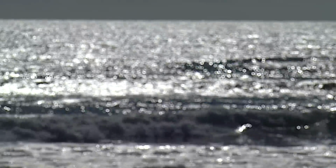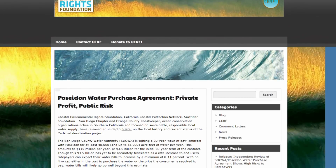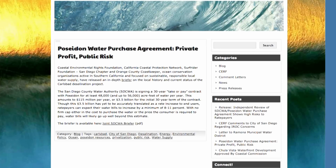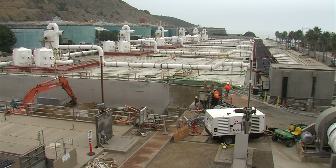Critics of the plant say the company won't be able to dilute the salty water enough to avoid harming marine life. They also accuse the project of making money for investors at the expense of ratepayers. Investors will pay for the plant, but they'll be paid back as ratepayers buy the water. Critics say recycling existing water supplies to drinkable standards would be cheaper.